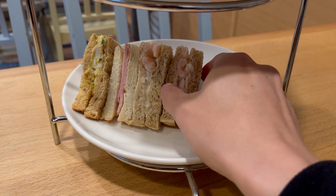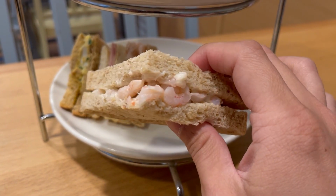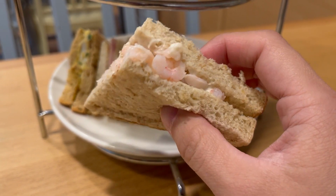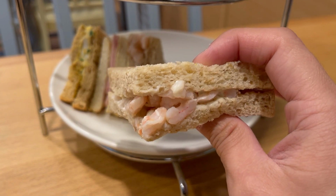The last sandwich is the prawn mayo. You can see the prawns mixed in here with some mayo, and the bread seems to be a mix of brown and white bread here as well, so an in-between bread. Let's see how it tastes.